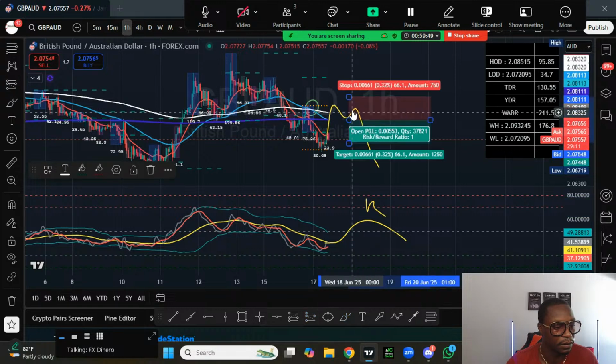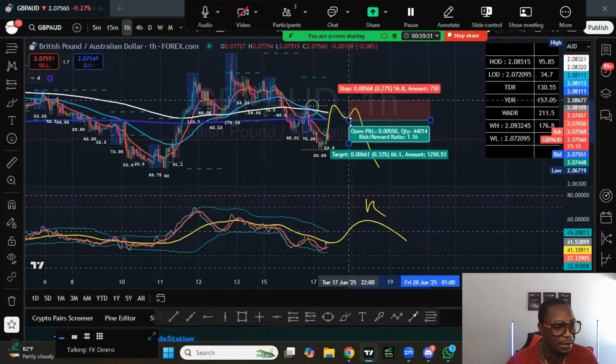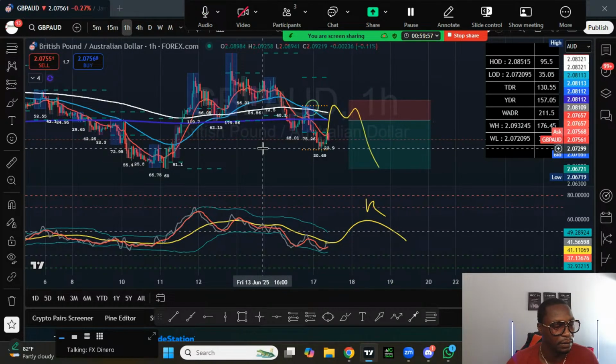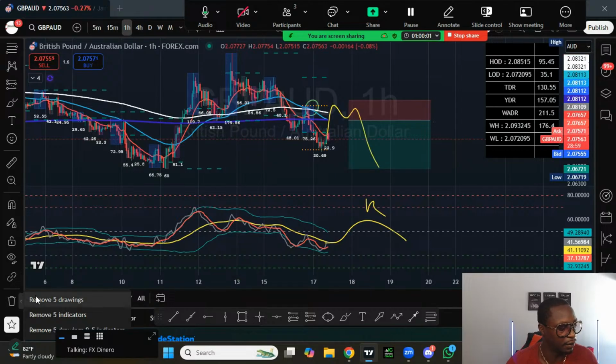Right. Price stops here. We got to close and target this area here. All right, so that would be the move. That'll take a second to happen. So GA is not ready yet.